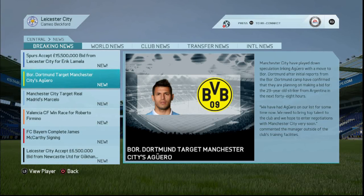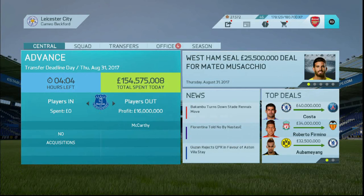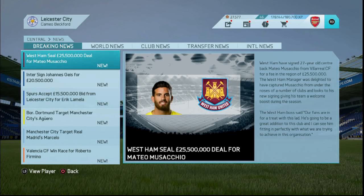But, matter of fact, at this point, I haven't even mentioned it. Arsian has gone. 30 million we sold him to West Brom for. That's what I was showing you in the bottom right. 30 million we sold Arsian for. So now, as you can see here on the screen as well, Johannes Geis, 20 million to Inter Milan. So that's Inler, Geis and Arsian all out. Our 3 best centre midfielders out in this transfer window.